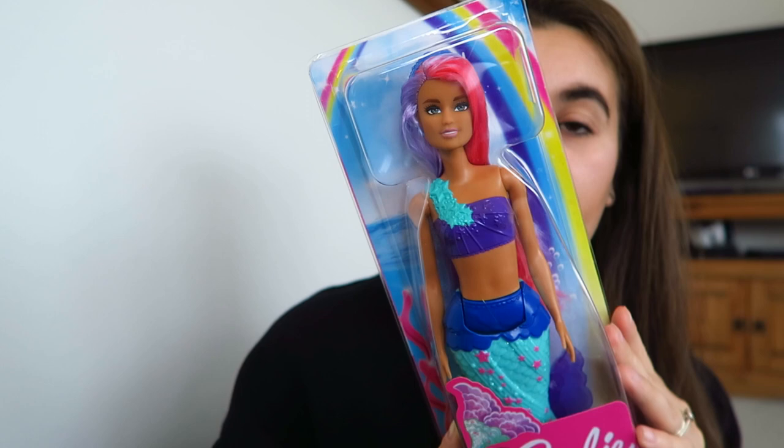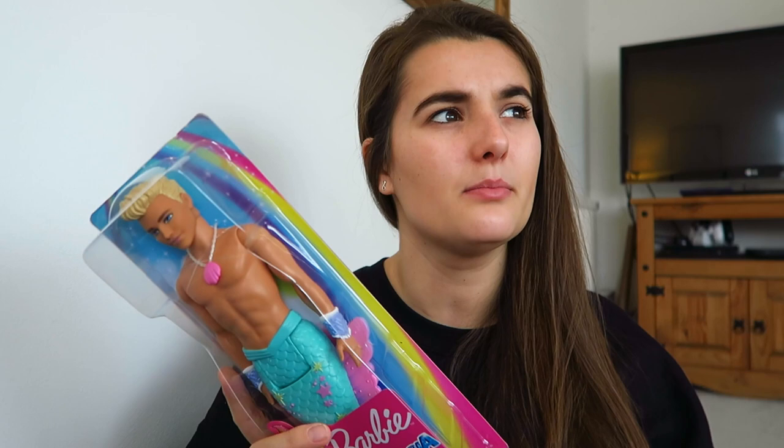So we've got this one with the pink and purple hair, the blue, and then she's got a purple tail that attaches when you get her out, and I think she's going to absolutely love her. She's got the little Dreamtopia one with the orange hair from last year or the year before, and she loves her. So that will be the baby, this one will be the mummy, and then we've got Ken, who will be the daddy. He has been really hard to get hold of, and luckily I managed to get him on the Amazon Prime Day thing.